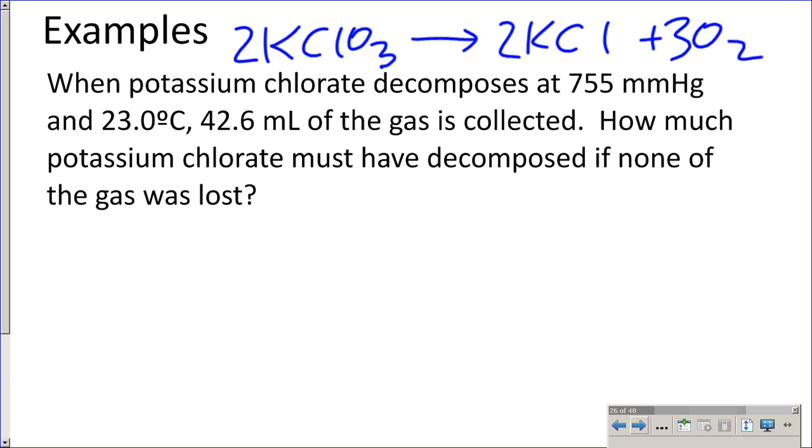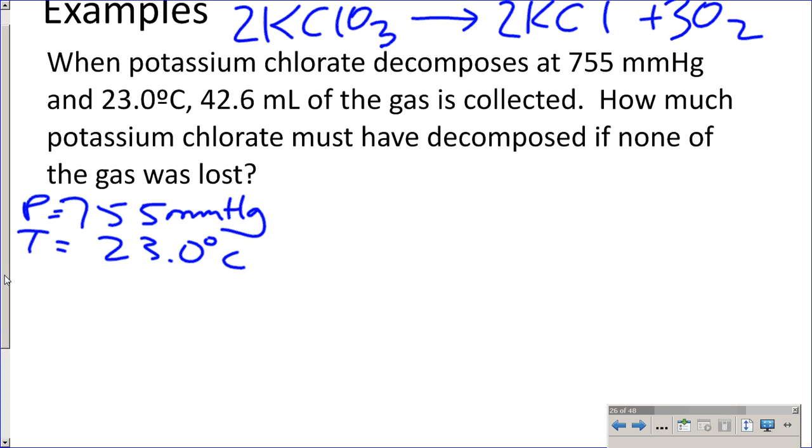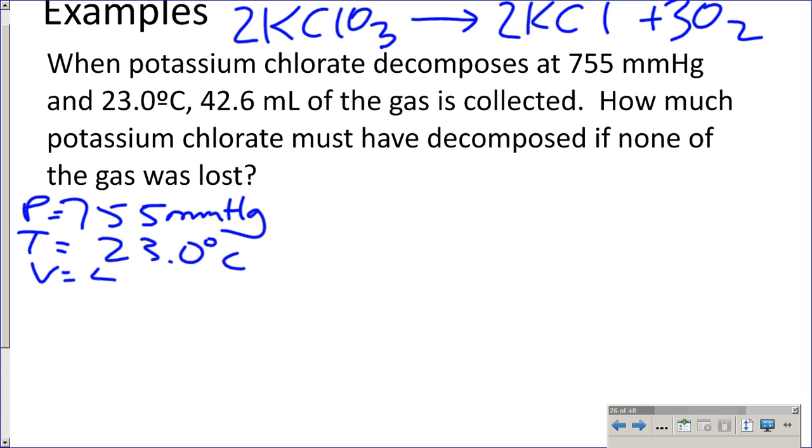All right, step two, let's finish reading. Ready? All right, so when potassium chlorate decomposes at 755 millimeters of mercury, what variable is that? Pressure, and 23 degrees Celsius, which is temperature, 4.26 milliliters of the gas. What gas is it talking about? O2 gas. Good. I'm going to label that. I want you to know that volume is regarding the gas. 2.46 milliliters of the oxygen gas is collected.